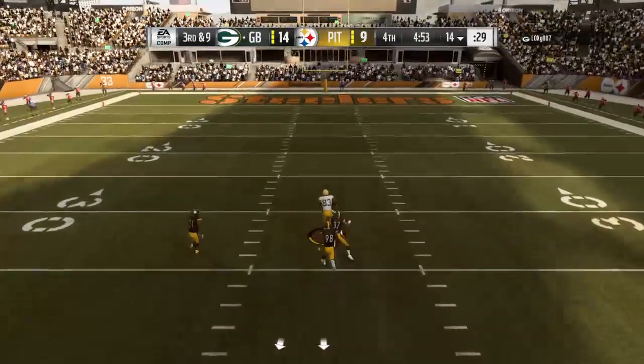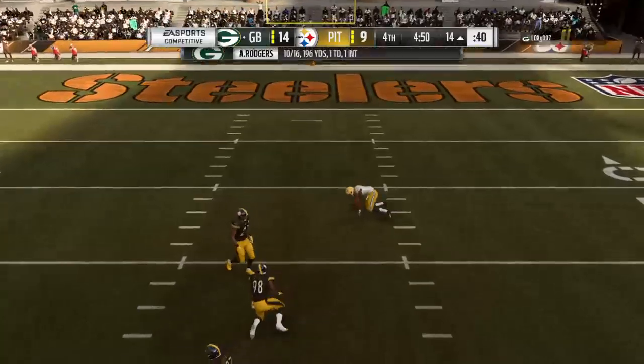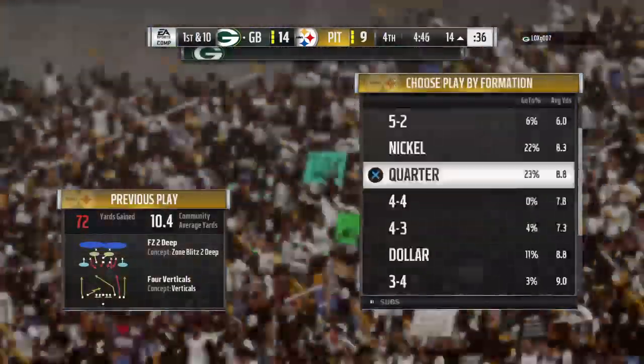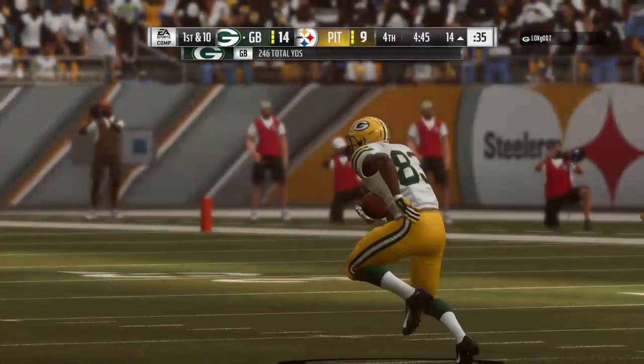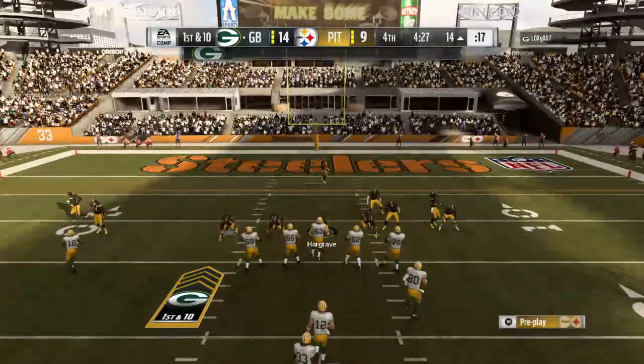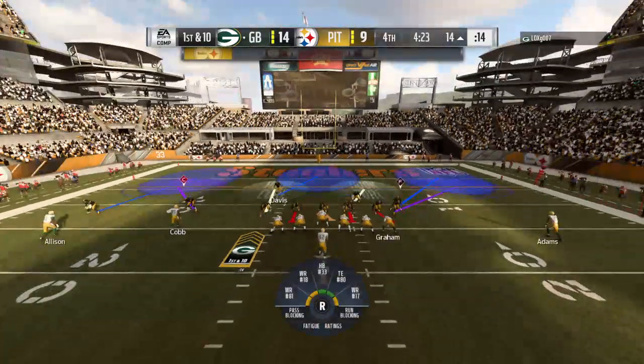And that is caught one-handed. Oh, my, he pulled it in, and he takes it down deep into Pittsburgh territory. It's a big play for the Pack on 3rd. 72 yards. A real field flipper there as all of a sudden they've got a first down in the red zone.